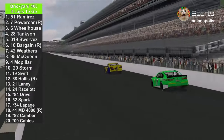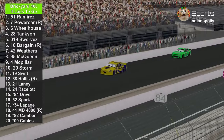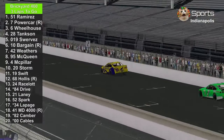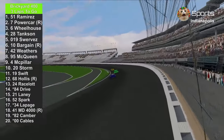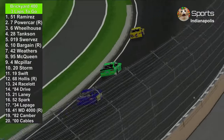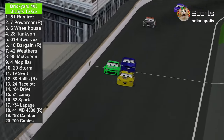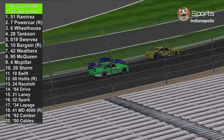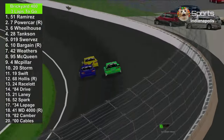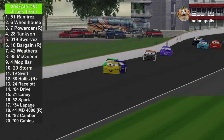Here we go through the front straightaway for the fifth time already today. Three laps to go here at Indianapolis Motor Speedway. Cruz Ramirez still holding up the number 7 of Brandon Powercar. Bubba Wheelhouse is a few feet away from reaching number 51 of Cruz Ramirez. Now he's drafting with the number 7. Now with the 51, side by side for second place, Brandon Powercar versus Bubba Wheelhouse. Now to turn 2, there's that bump.